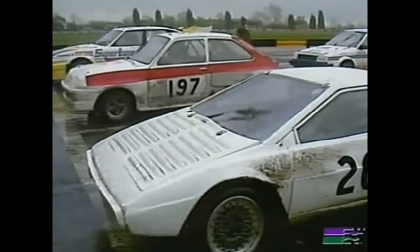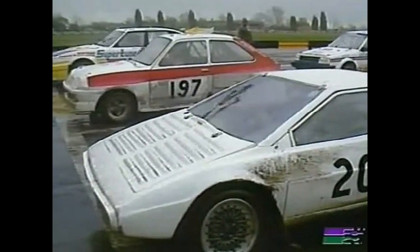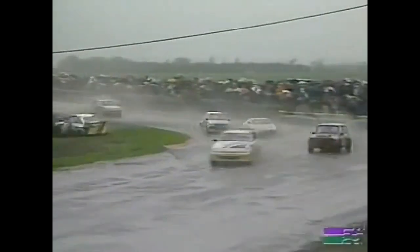On the front of the grid, Wayne O'Connor in the Rover, 197 Dave Spong, and 201 Terry Maynard in the Lotus. Right behind, Dave Phillipson and Tom Bissett in the Mini, and Spong there makes a very slow start. Bissett moves through into second place, but in the lead at the moment, it's Wayne O'Connor. And getting very sideways, it's Bill Turpin. Bill Turpin has lost it completely.